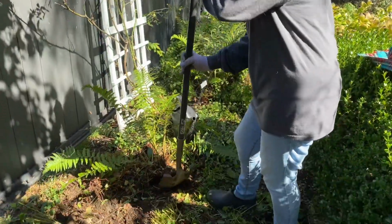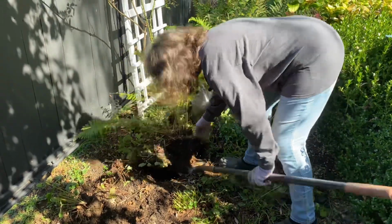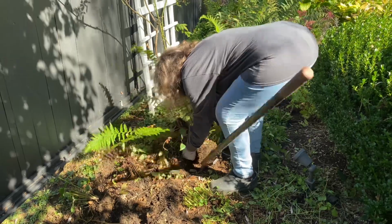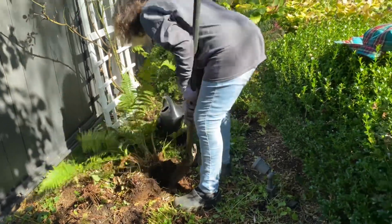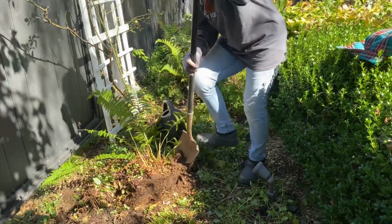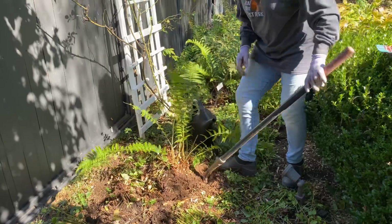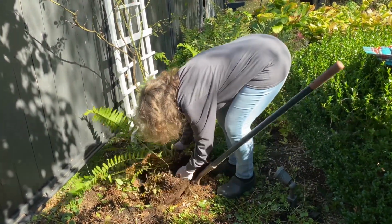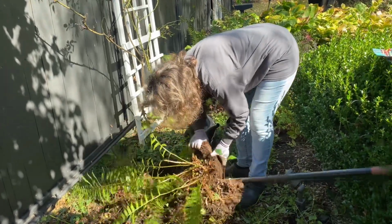I'm going to go over here. So I have one hole here, and then I'm going to take out this fern, and this fern's going to go in my compost pile. I'll cut back the leaves on this and save this for somewhere in the garden. This is a big guy. I tell you, I thought I had him all dug. There we go. And I want to put my other anemone in here. There we go. Get the soil off of it a little bit.